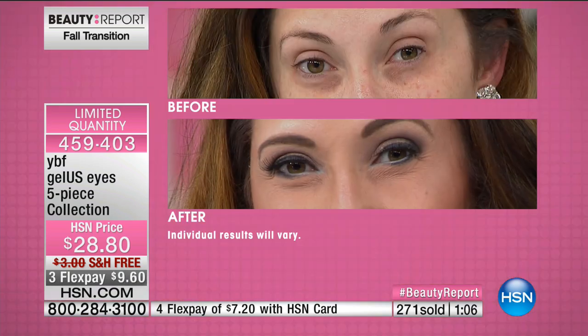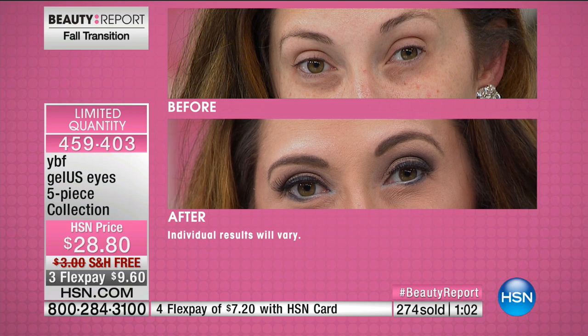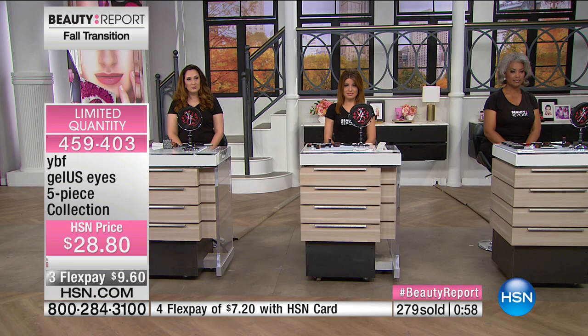But quite frankly, you'll get these out of the box and use them day one. You can't miss the smoky eye right now. I don't care how summery and hot it is, a smoky eye is always in. And with the application booklet, you'll be able to get the result you just saw Kara have.